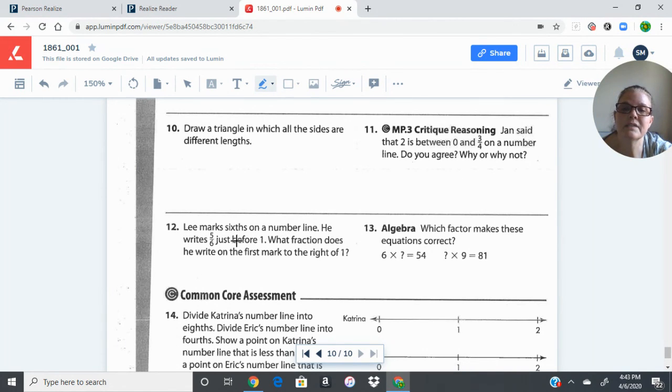Lee marks sixths on a number line. He writes 5/6 just before the 1. What fraction does he write on the first mark to the right of the 1? So that would be after the 1, because that would be on the right.